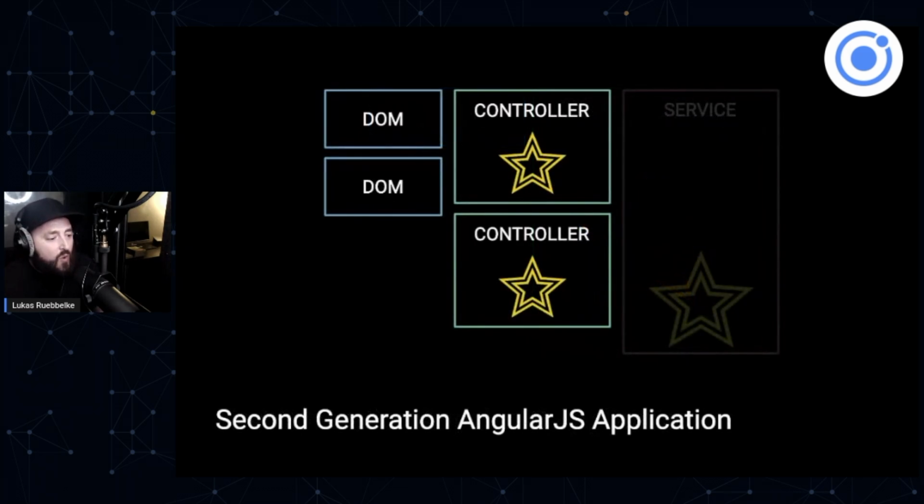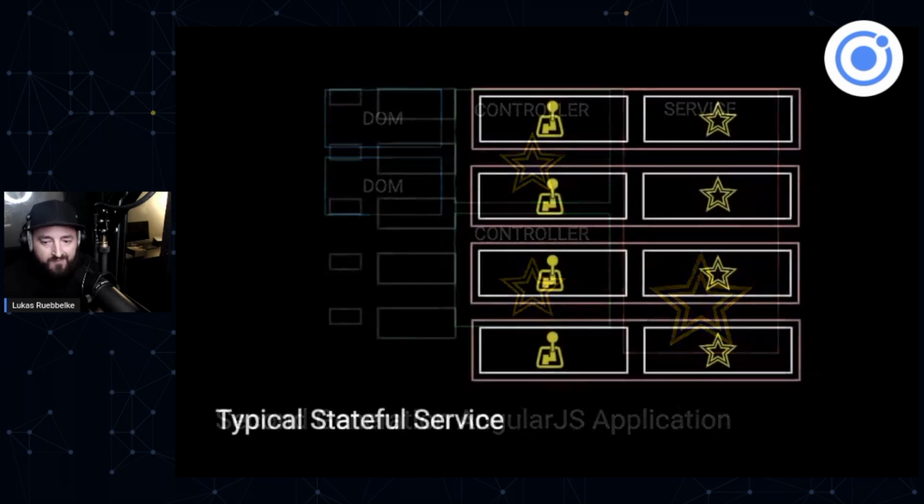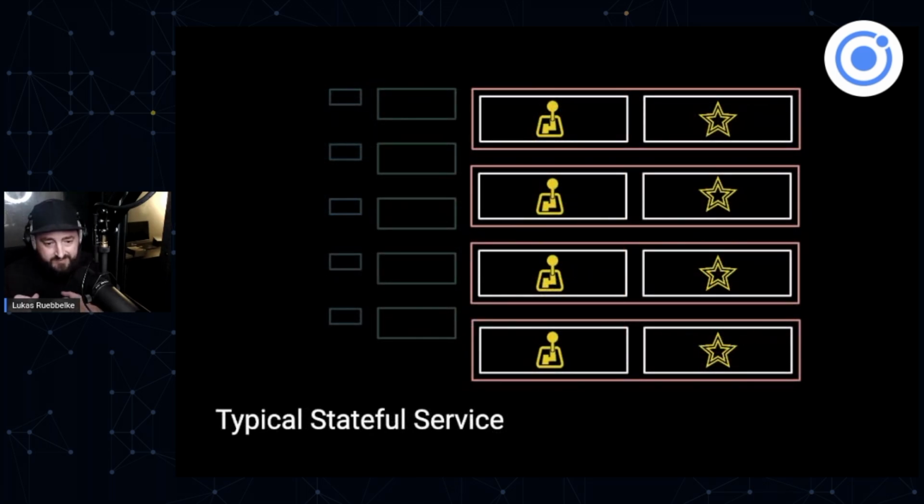And the question was, what happens when two controllers need to share common state or common functionality? Well, the answer is to move that functionality into a new abstraction layer, which in this case was a service. And so this was fairly effective, but there was always something that bothered me about how we implemented typical services. And that was a typical service was typically stateful in that it was responsible for managing server-side communication and application state at the same time. The fact that we were breaking the single responsibility principle never quite felt right to me.